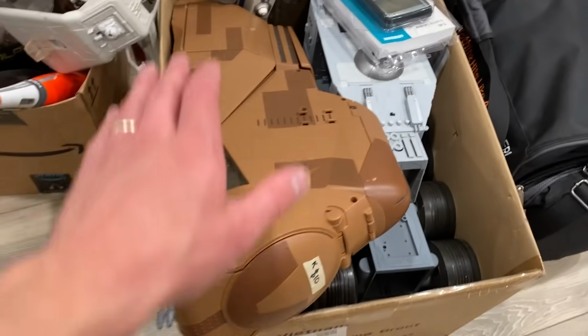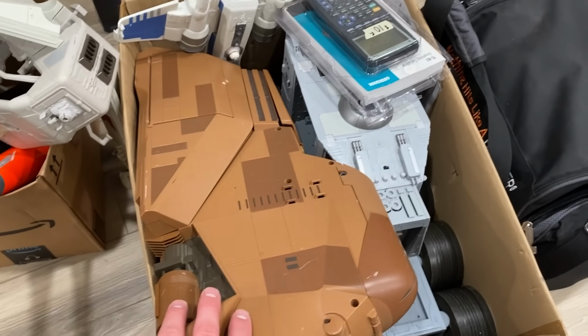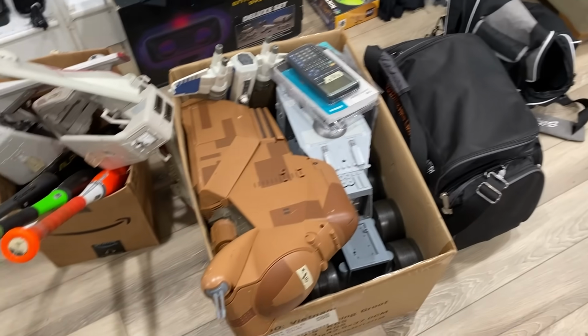Got everything brought up. There are 3 steps to this process I'm gonna start right now. First is finding the items on eBay. Second is cleaning them. And third, taking pictures after I've drafted them up. So that's what I'm gonna start doing right now. And hopefully it doesn't take too much time.